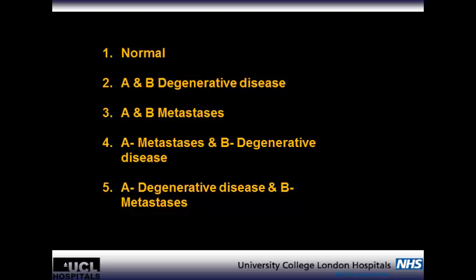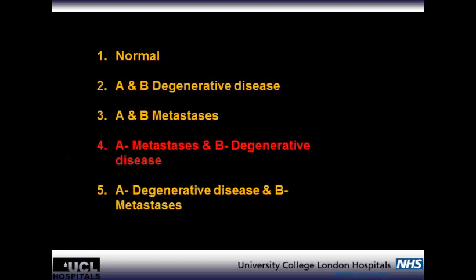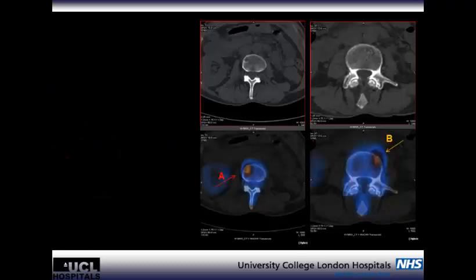Very good. So if I go back, you can see that A is a metastasis, B is a hemangioma with possibly a fracture. There is a cortical defect there. I reported this as a hemangioma with a microfracture.